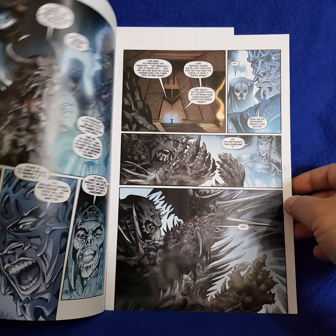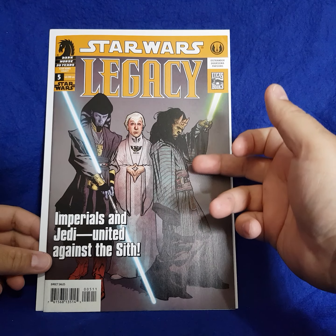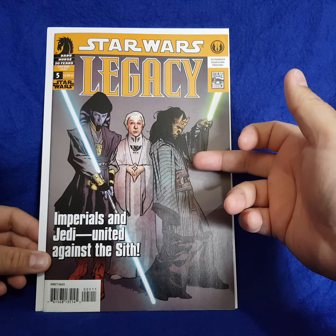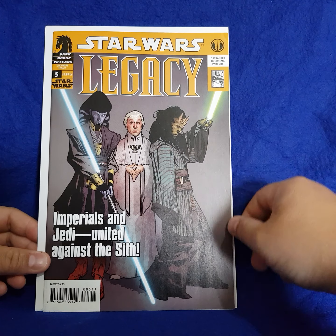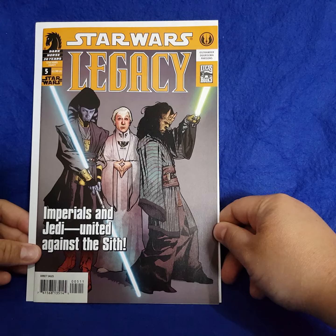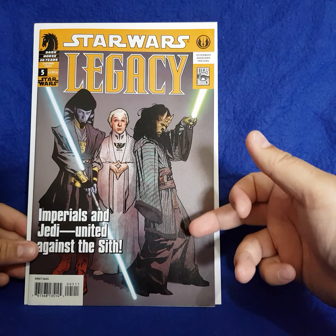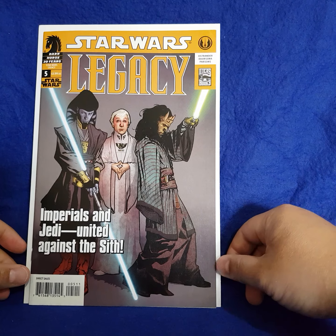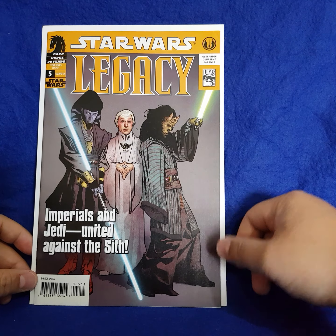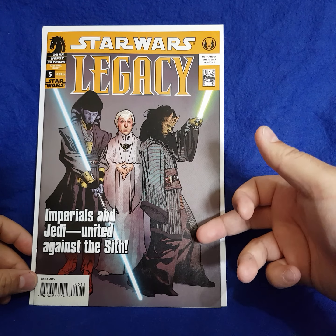I think it's an overlooked book. And like I said, it's got Darth Nihilus, which I'll talk about in my future comic book hauls. But yes, Star Wars Legacy #5. Get that. It's still pretty cheap. I also picked up the newsstand copy of this recently, which I'll get into later in another haul when I talk about Darth Nihilus. But yeah, this still can be bought for cheap, so grab it if you can.